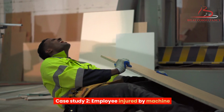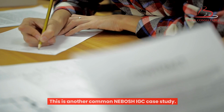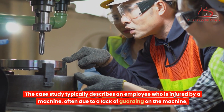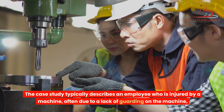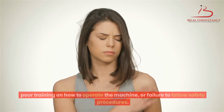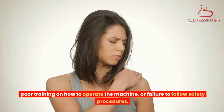Case Study 2: Employee injured by machine. Introduction. This is another common NEBOSH IGC case study. The case study typically describes an employee who is injured by a machine, often due to a lack of guarding on the machine, poor training on how to operate the machine, or failure to follow safety procedures.